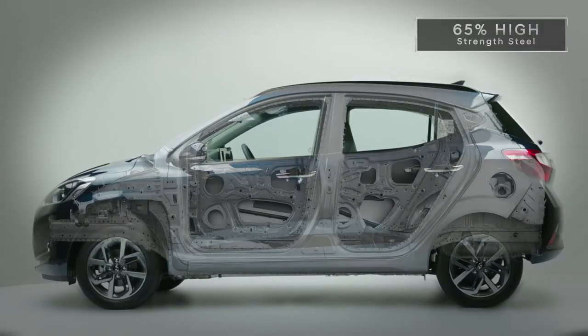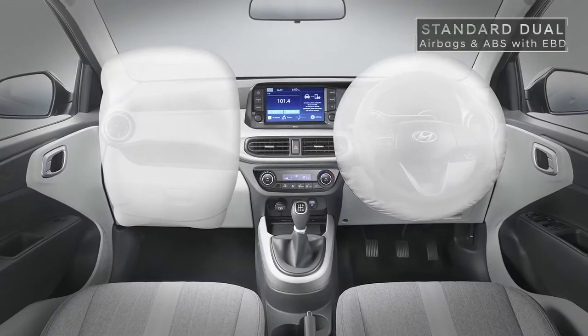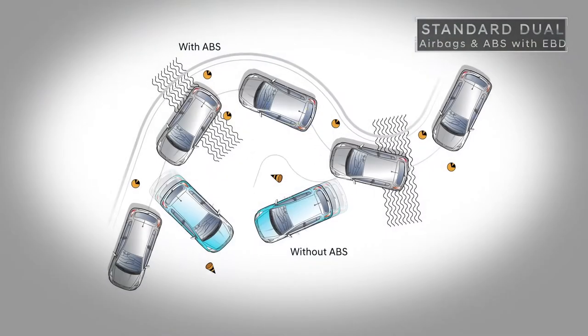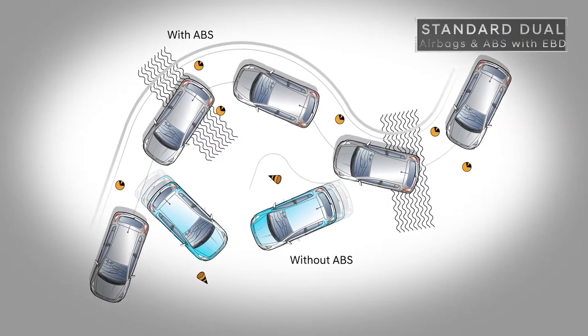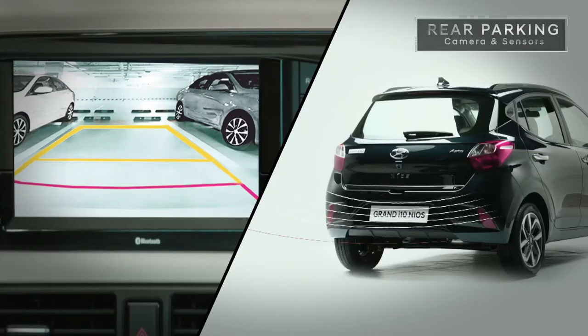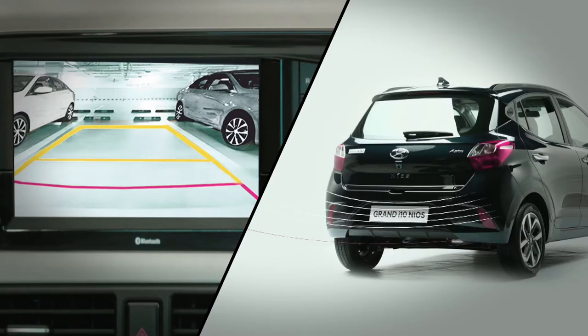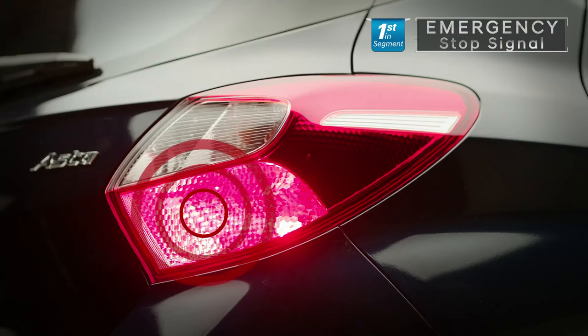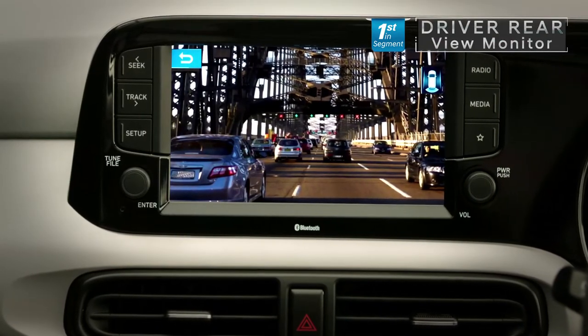The liberal use of 65% high-strength steel ensures a strong body structure, while standard application of dual airbags, ABS with EBD, ensures 360-degree safety of the occupants. Rear camera and rear parking sensors ensure ease of parking in tight spots. The emergency stop signal and driver's rear view monitor add to the safety during driving.